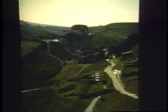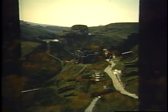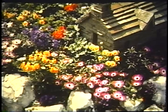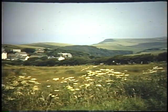Neat place. The weather was just beautiful, the air was clear, just a real neat place. That little model in the background was a model of the old post office. And now we have left Tintagel and we're on our way over to Clovelly.